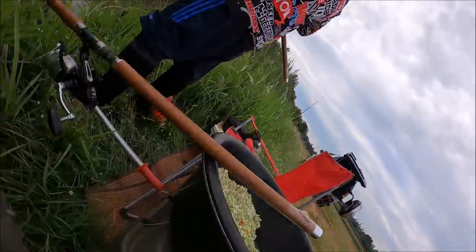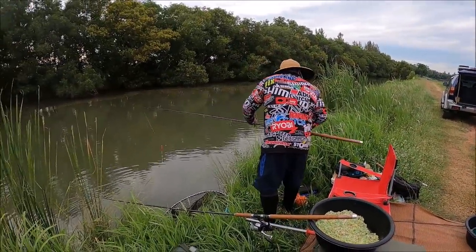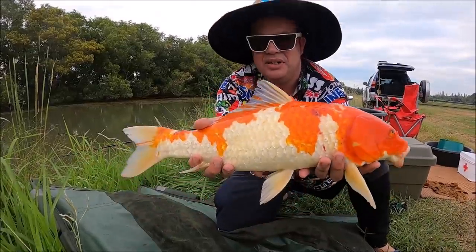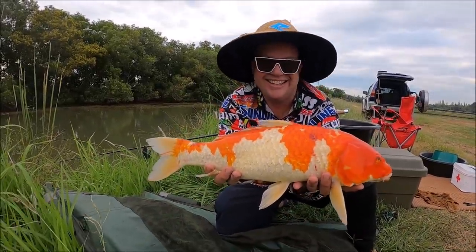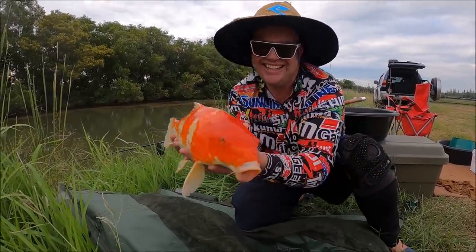That's all right. It's okay. What's going on there? Yes, sir. I've got my cradle, mate. I'll take a photo of that, if you don't mind. Oh, he's got himself a beautiful koi carp. Look at that. What a colourful looking specimen. And the fish is lovely as well.